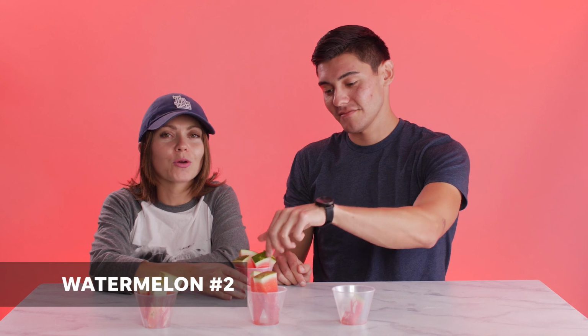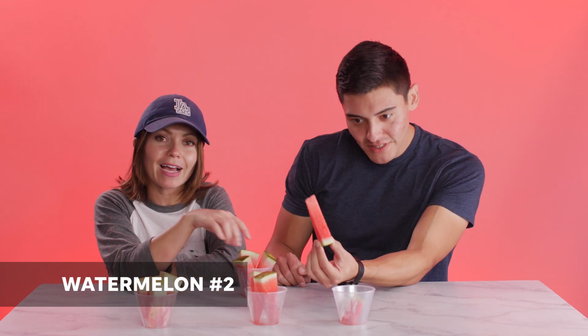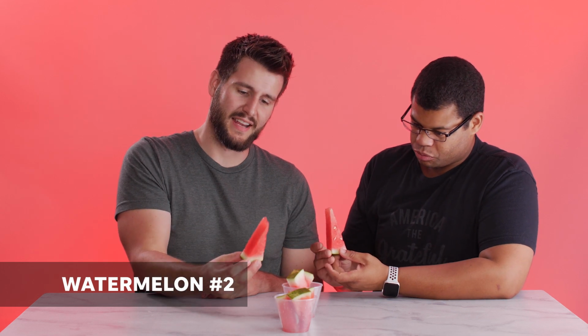Now this is what your watermelon's supposed to look like, folks. This one, and it's more pink, I would say. Yeah, it's actually very pink. This one just looks mealy. Wow. Yeah, this one has a lot more pinkness. Ooh.